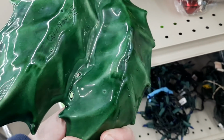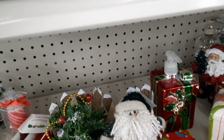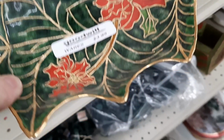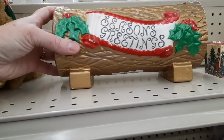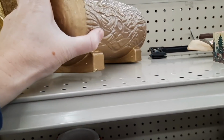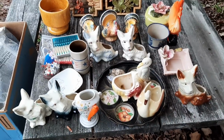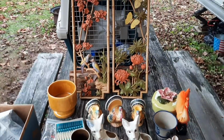Oh, look what followed me again, this piece. But the paint job was not as great as the other 2 pieces that I have picked up. And then this was an interesting piece. This was a cloisonne. It was $3.99. And then here is another piece that I had sold. I've sold this, but mine I thought was a better paint job. So I left that there as well. And now let's check out the haul.